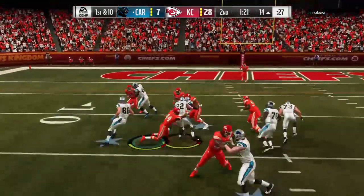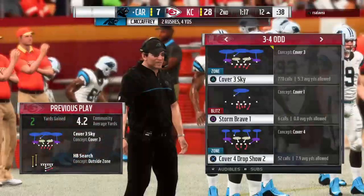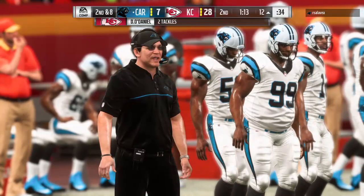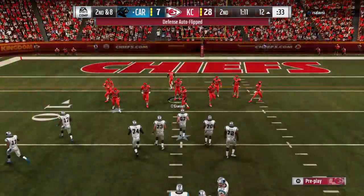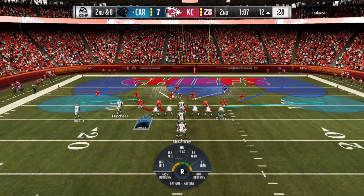On first down, this is McCaffrey. And he'll find his way down right around the 12. 2 yards on the pickup there. It'll be second and 8. That didn't appear to be a run blitz. He just darted in once he saw the run develop. That appeared to be a case of see ball, get ball.